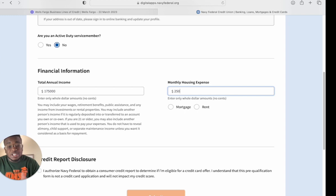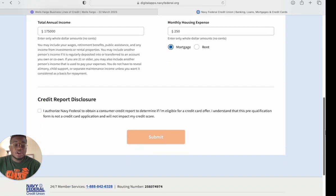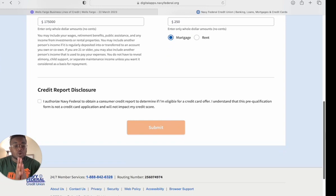I hope that makes sense, because if you put that you got a $1,250 mortgage, they're going to see that, okay, he makes this amount. So imagine if you make $20,000 a year and you got a $1,250 mortgage. Your debt to income is very high. So you want to make it as low as possible, and you do that by splitting it up between however many people are in your house. So you want to click that. I'm just giving y'all the game and what y'all need to know before y'all do this. I want to walk y'all through step by step, and I hope y'all appreciate that.